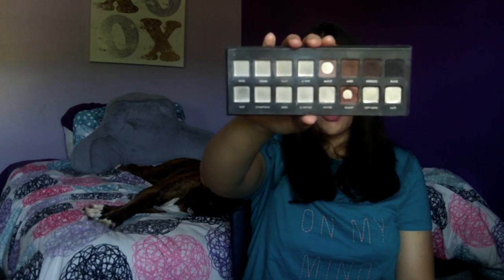And I know I mentioned this whenever I mention this palette, but I do have a Pan That palette on it, and I have been panning it this year. So if you want to check out that series, I will link it up above and down below for you. And yeah, this is what my Lorac Pro palette looks like.